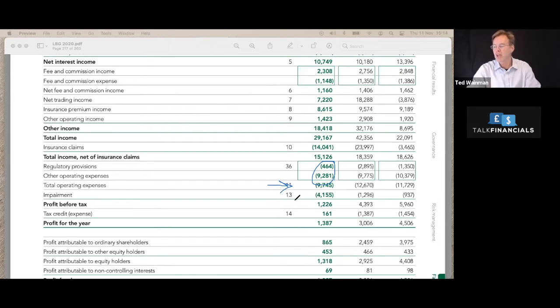And you'll notice down here, we've got an impairment charge. Now, the impairment charge is effectively the reduction in the value of the loans. So what banks will do is they'll have a loan book, and we'll see that loan book in a minute when we look at the balance sheet. They lend that money out, and if you miss a payment, they go, oh, we're not sure about that.